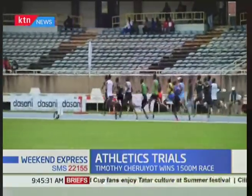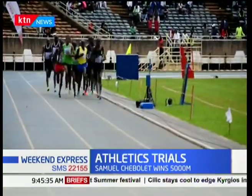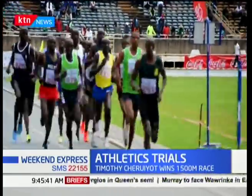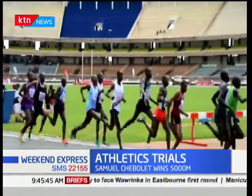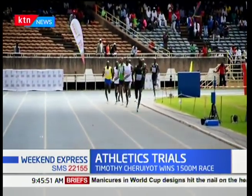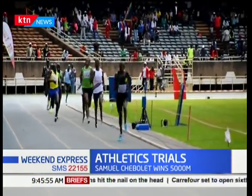Samuel Cheruiyot finished first in the men's 5,000 meters finals race as the National Athletics Championships ended on Saturday at Kasarani Stadium in Nairobi. Cheruiyot won the race in a time of 13 minutes, 38.27 seconds, with Cyrus Ruto in second place. In the men's 1500 meters race, Timothy Cheruiyot qualified for the finals after clocking 3 minutes, 34.82 seconds.